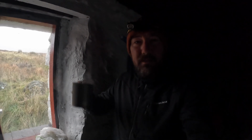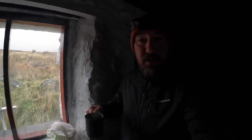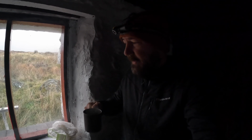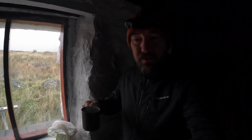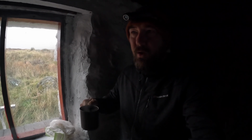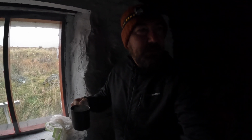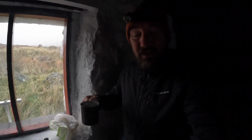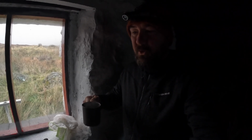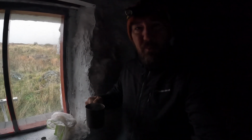Morning everyone. Got the first coffee of the day on the go. So that was a pretty good night in the Galloway Ritz, as we've called the place. It was a lot colder than it was in the last Bothy. In the last one I was sweating in my sleeping bag during the night, but I was comfortable tonight. But we've woken up and it's a bit cloudy outside. We were promised some decent weather once the storm blew over, but I don't think we're going to get it really.